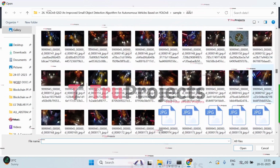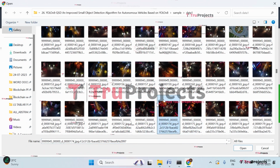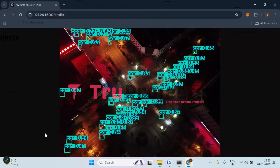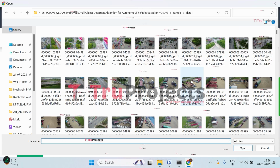So now let's upload this image where low light condition is there. It is in the images in the low light. So here we can observe that multiple cars are detected. Here you can observe, right? Cars are being detected. Let's upload one more image for this data set.